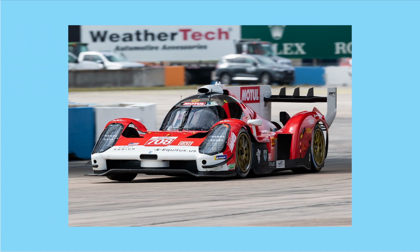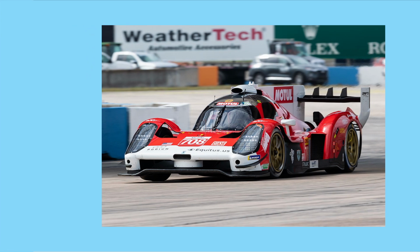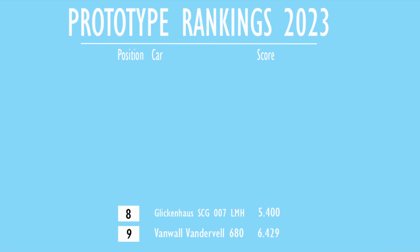Glickenhaus were one of the first manufacturers to commit to the hypercar class, and losing this incredible underdog effort is a massive shame. However, this team should be commended for taking on the big guns. They ended the year with a manufacturer ranking average of 5.400.